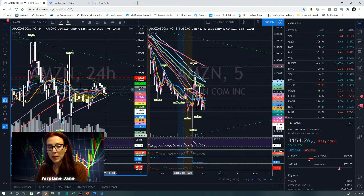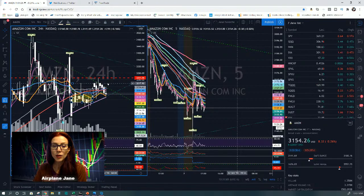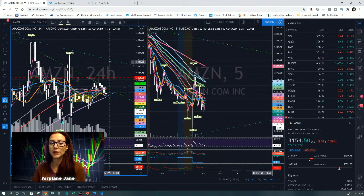Are we going to break above it? 32.20 was really a resistance. So watching that, if we can rebound and come up here, I think we're likely going to see 32.80 as a potential resistance point, and then on up to 33.60. Those are my targets to the upside.